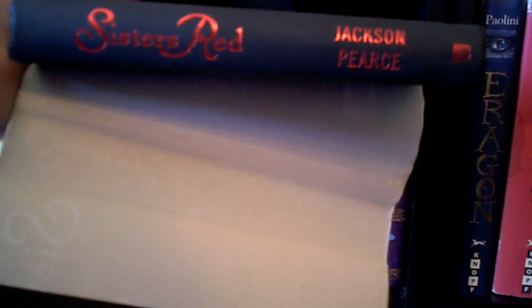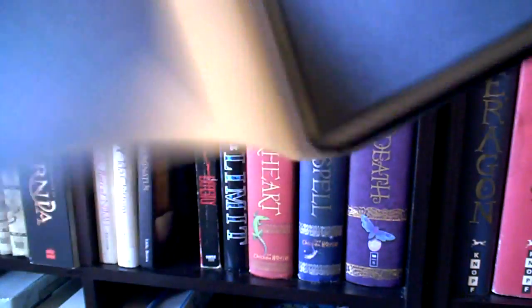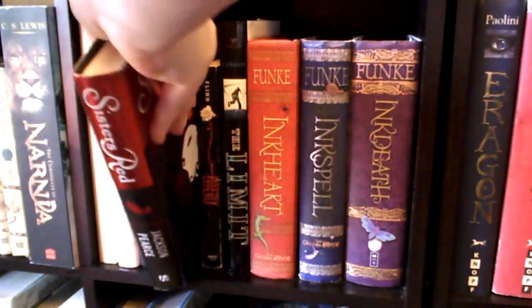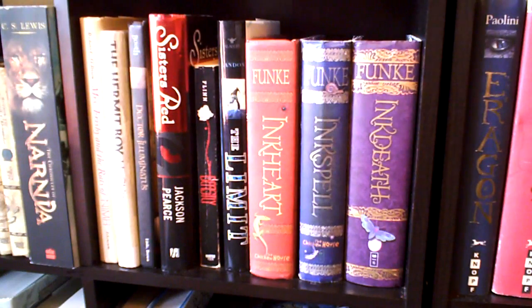When I ordered mine off Amazon, I wasn't paying attention. I actually accidentally ordered the UK version. This is not the US version, so even in the text, there's UK spelling of words like color and stuff. I'll eventually pick up a US version of it. Sweetly and Purity are both already out, and I wanted to pick both of them up. I just haven't gotten around to it yet.